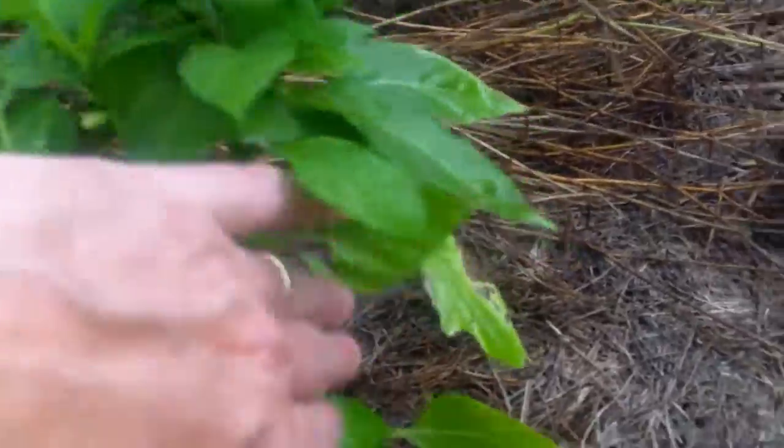Another jalapeno maybe. This guy's looking pretty good. This pepper plant, he's rebounded well. Looks like another jalapeno maybe.